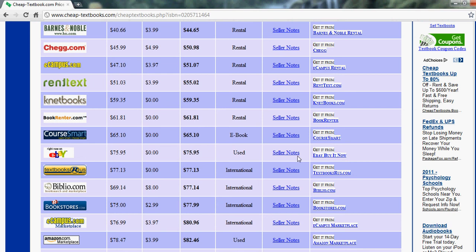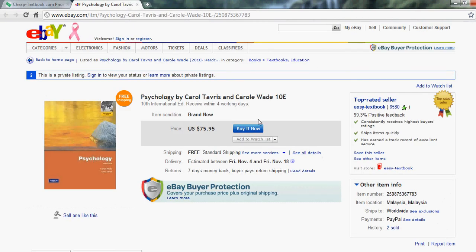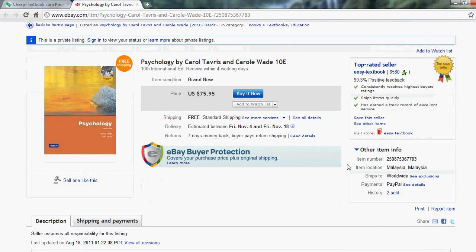So on eBay, I always go ahead and click the link to go over to the website and get some more information. And so this person's saying it's the 10th edition, although it's a different color. So maybe an international version. They use different artwork on the international sometimes. It is free shipping, so shipping's free. The other important thing is over here on the other information, where is this person? This person's in Malaysia. Okay, so that's gonna take a while for that book to get here. So just some information. It is a buy it now though, so that is the firm price.